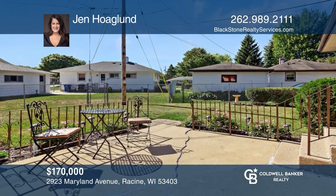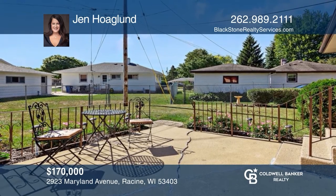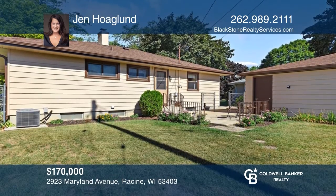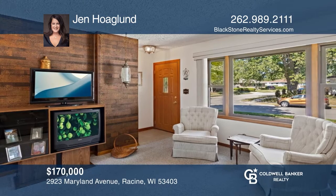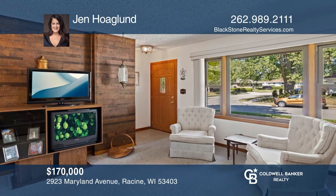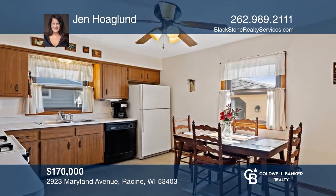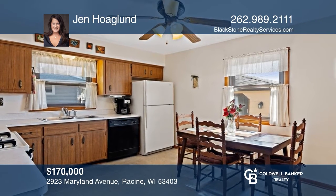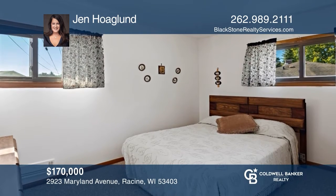Welcome to this mid-century modern ranch home with a 2.5 car garage. As you approach this home, you'll be charmed by the house and adorable backyard. Upon entering, you'll feel welcomed by this charming ranch with meticulous mechanical updates throughout the years. There are 3 bedrooms and a dual entry family bath. Call Jen Hoagland today for a private showing.